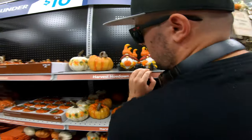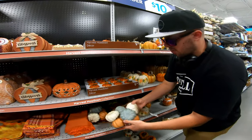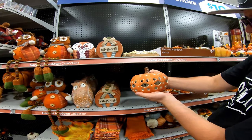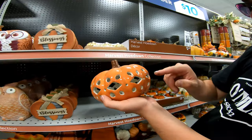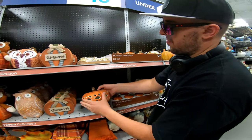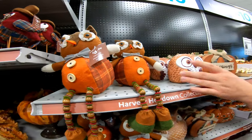Okay, let's continue. You got more pumpkins here. We got a plate for them too. Yeah, this is nice. It looks pretty. You know what, this would be nice if you could put a candle inside. Yeah, not a fake candle. And then they got another owl, but a different color over here too.